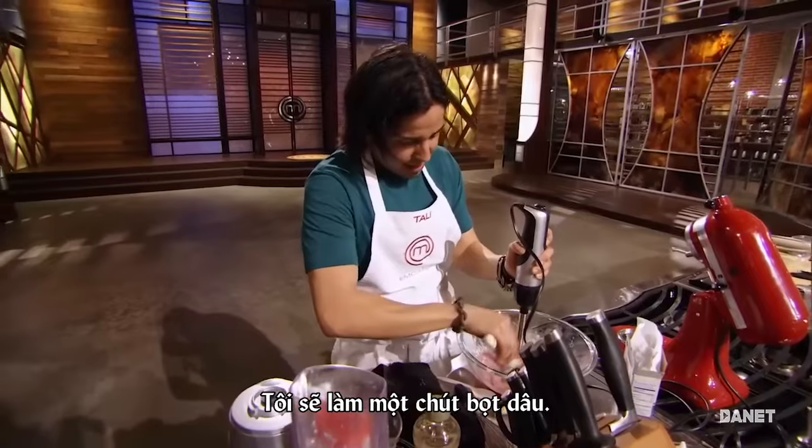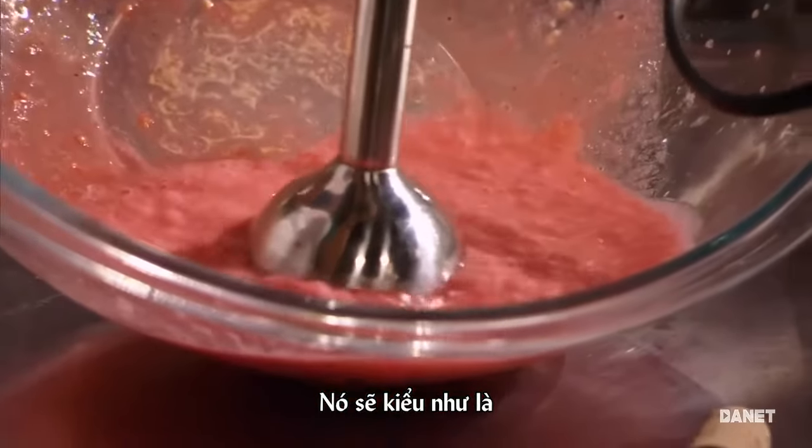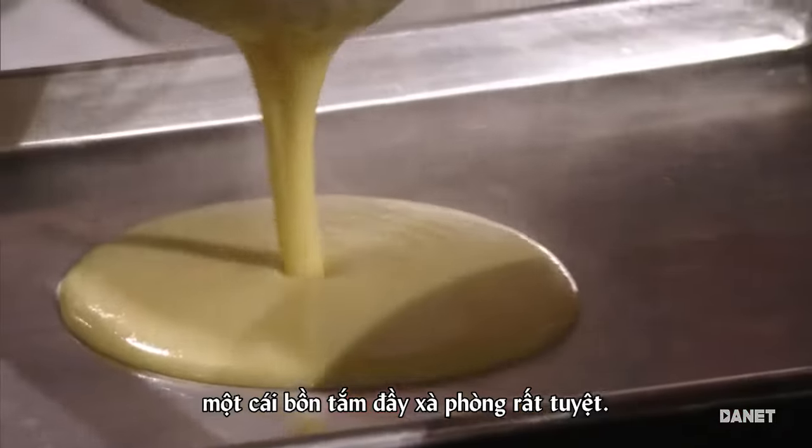I'm making a strawberry air. It's pretty much going to be just, it's like a really cool bubble bath.